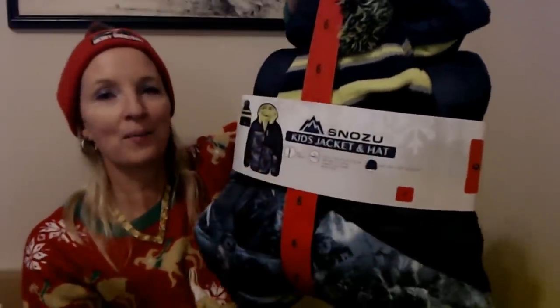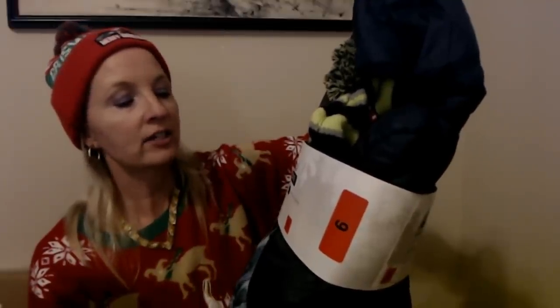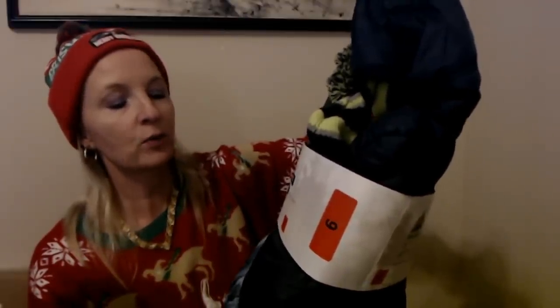This is a kid's jacket with a matching hat. See, it's a little matching hat right here. It's like my hat, but it's blue and green and gray. And this jacket right here is from Snow Zoo. I don't know how you say that, but it's just a nice winter jacket with a matching hat. It has YKK zippers, fleece lined hood, collar and bib for added warmth and wind protection, and it has a matching fleece lined hat to go with it. So I got him that.